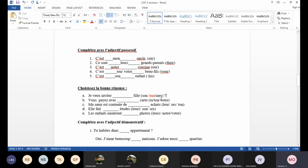So in some cases, you need to identify the meaning. Let's see the next sentence. Vous payez avec carte. Carte is a feminine word. So when you come to the options, you have two options which may suit the sentence. Ta is also a feminine form and votre is also a feminine form. Now between these two, I have to pick one. For that, I'll read the sentence again. Vous payez, it's vous. So for vous, the corresponding possessive form is votre. So I'll go with that option. Vous payez avec votre carte. Had the sentence begun with tu, then the answer would be ta.